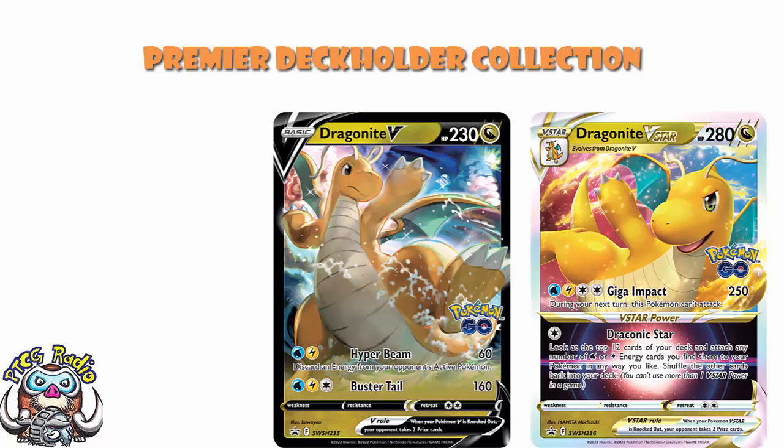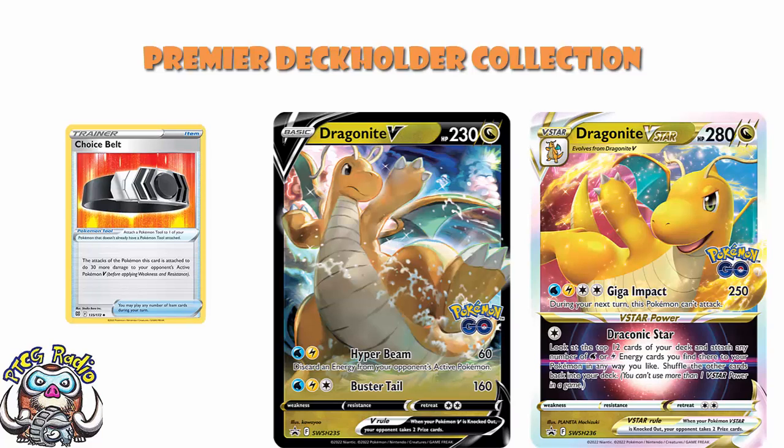And we've got these cards being nice and available. As I've told you about Dragonite V-Star in previous videos, I'm not a huge fan. 4 energy, 250 numbers-wise is great, and with a choice band, you will get a one-hit KO on Pokemon V-Star, but the energy's too awkward.